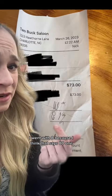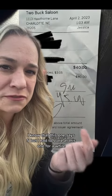I went with 8 because I think that says 81. I know that this one says 5, but I had to stare at this one for a while. I watched this person get a calculator out to add. I thought that they were trying to calculate 20%. No, they were trying to add 29 plus 7 and they still got it wrong. How does this happen?